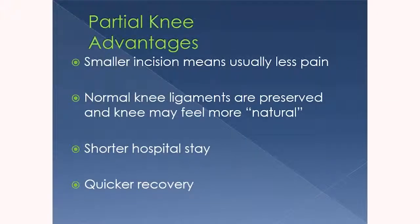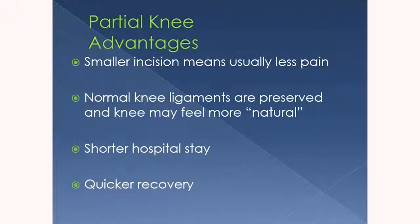So the partial knee advantages would include smaller incisions. Typically we put these in through about 3 or 4 inch incisions as opposed to 7 or 8 inch incisions for total knees. We were able to preserve the ligaments that I was talking to you guys about a few minutes ago, including the ACL. We're actually involved in a multi-center national study on the outcomes of these patient-specific partial knees. But when we interview these patients in our office 2 or 3 years after the procedure, they just say it feels more natural. It feels like it's my knee. It doesn't feel like it's an artificial knee, and that's what we're looking for.